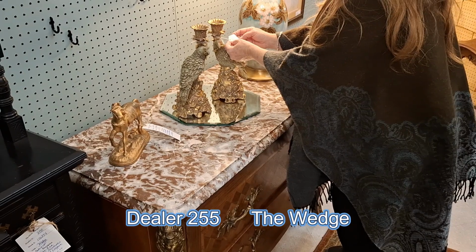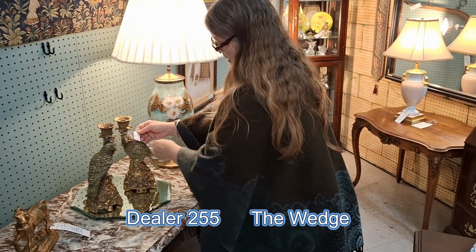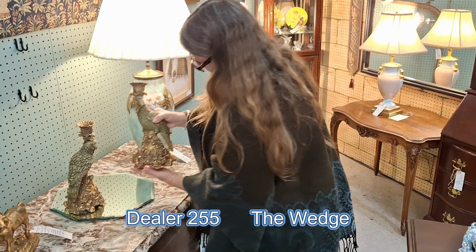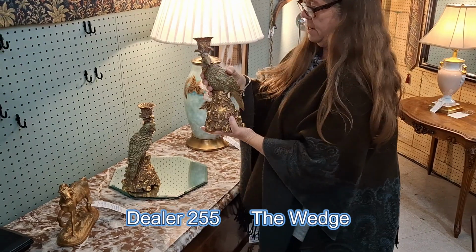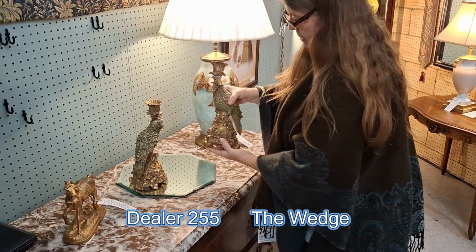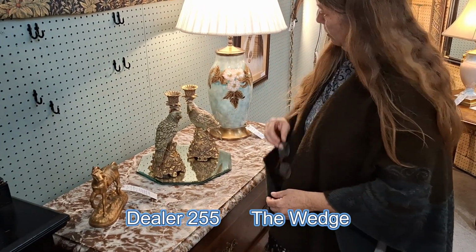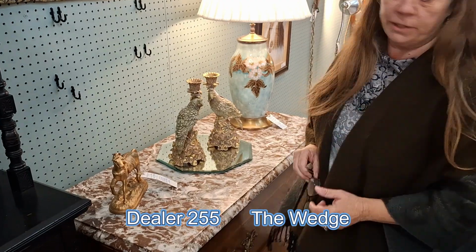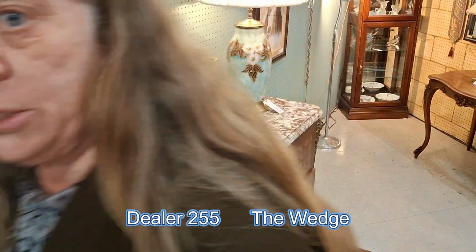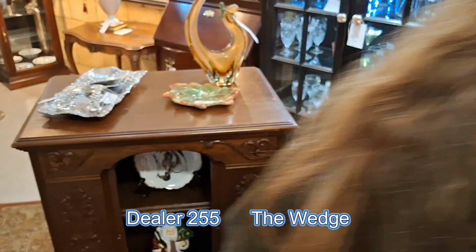And a pair of, so $148 for these cute little parrots. They've got some weight to them, so he's holding the candle up in his beak, so those are very well-trained parrots. Be really cute on your table. I mean, how many of you can say you have parrots that hold your candlestick up? Not very many, I bet you. What? Whoa. What is this?